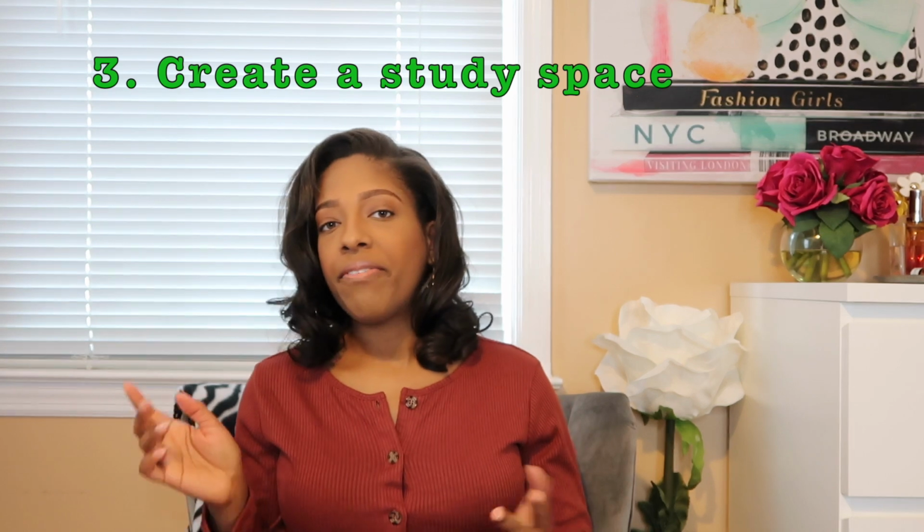My third tip is to create a designated study space. I don't care if it's your library, your room, Panera Bread, Starbucks, Barnes & Noble. Just make sure whatever study space you have, you are comfortable in it, that you don't have any distractions, and that you're able to just focus. That is so important because trying to study with a bunch of stuff around you, things are just going to distract you, you're not going to retain the information. Honestly, you're not even going to study. So it's really good to make sure you have that study space.